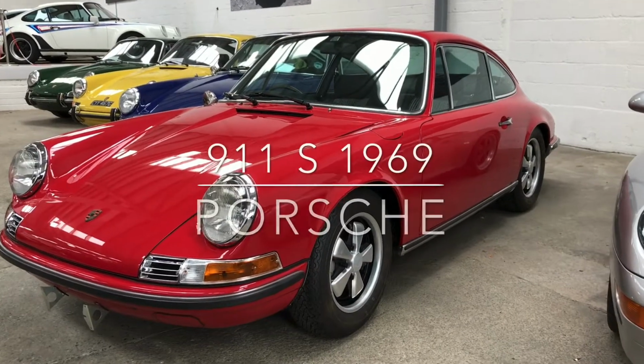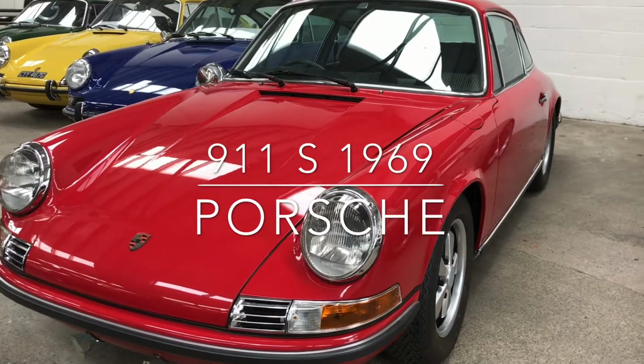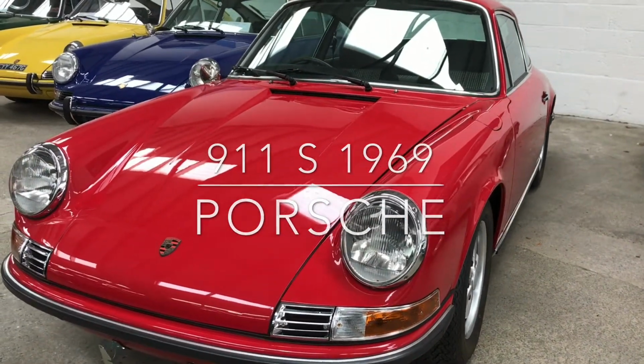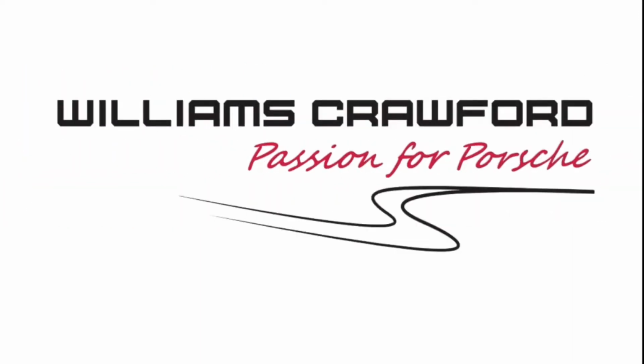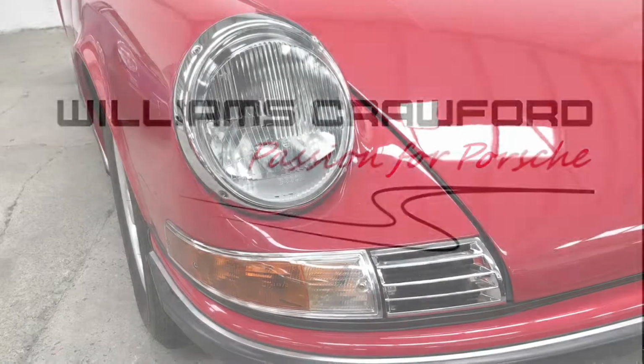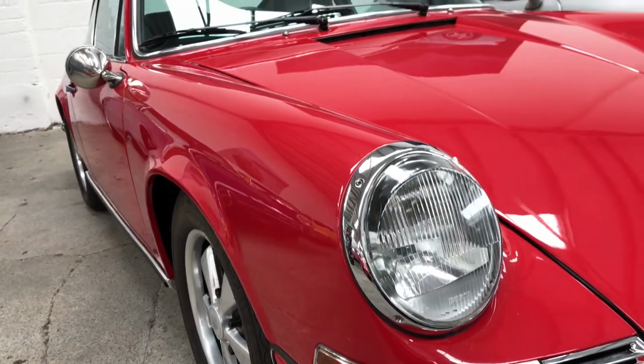Hello and welcome to Williams Crawford, where we're going to take a look at this 1969 911 S. This remarkable 911 has just turned up in our showroom for sale.